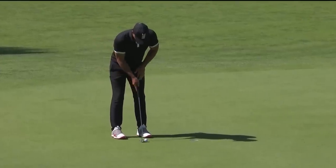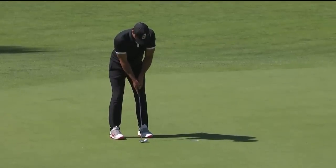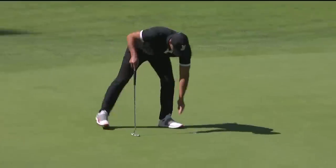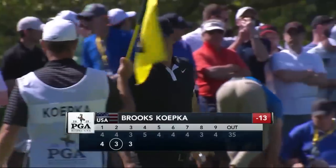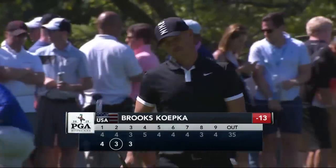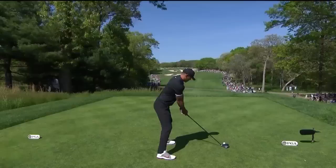Even though Koepka's the one that has hit the shots closest to the hole and has had the best opportunities, Jordan at even par, he looks comfortable. Yeah. Made a couple of nice putts around 6 feet of length. Koepka, though, comfortably 1 under through 3.